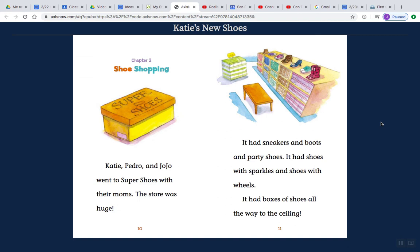The store was huge. It had sneakers and boots and party shoes. It had shoes with sparkles and shoes with wheels. It had boxes of shoes all the way to the ceiling.